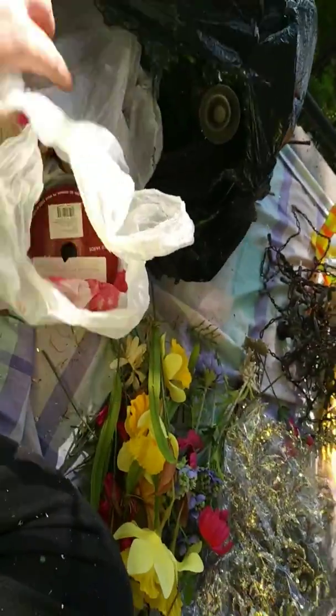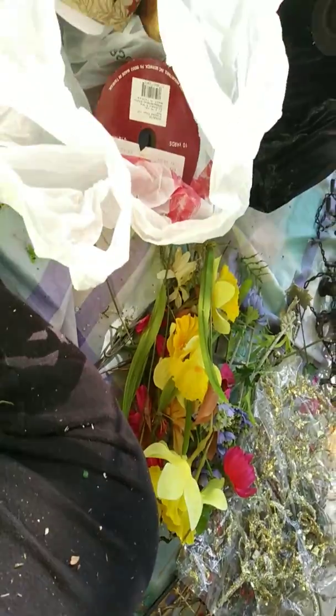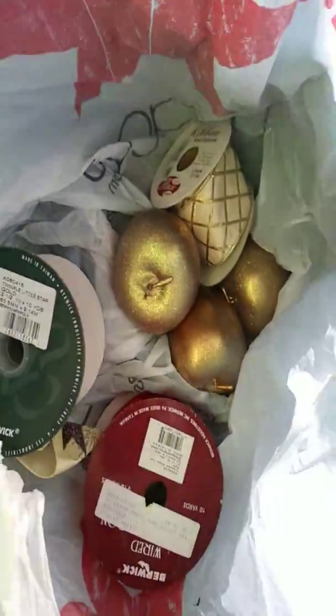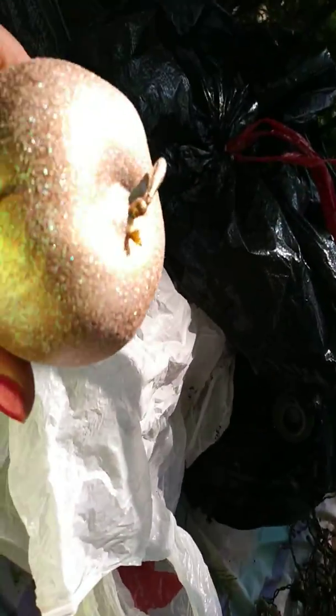I'm going back up there later tonight, and they got some flower boxes, you know, the real long, tall boxes that flowers come in. I'm going to grab some of those. Oh wow, look in here. There's some craft stuff. Some apples. Look at these pretty apples. Look at those.